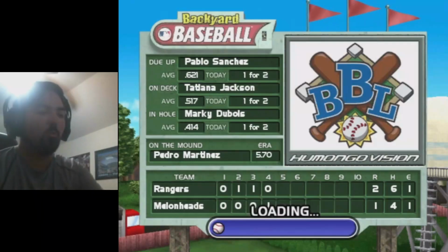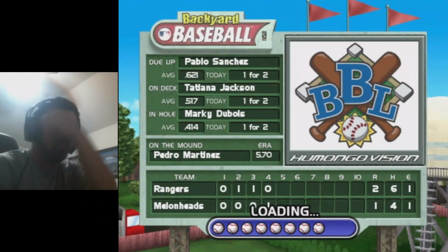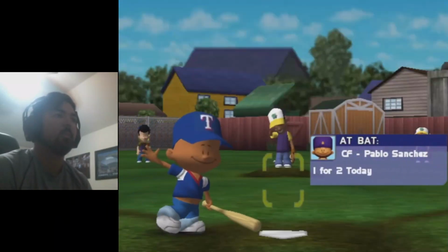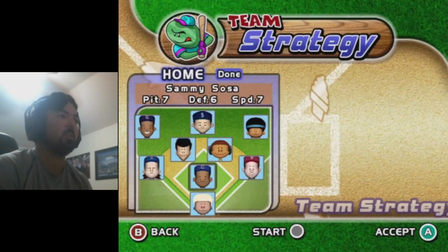It is 2-1. Nice to see the Melonheads hitting again. They only got one run out of that. And they're not going to see Pedro face Pablo for a third time. And they're going to bring in Sosa.